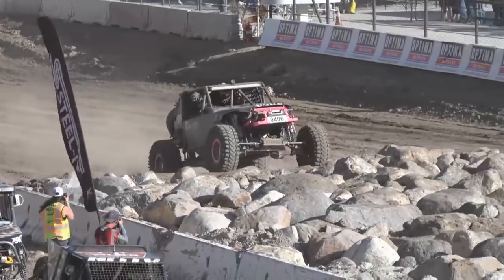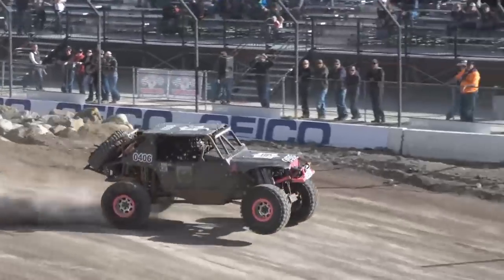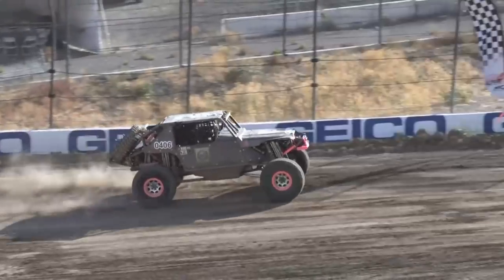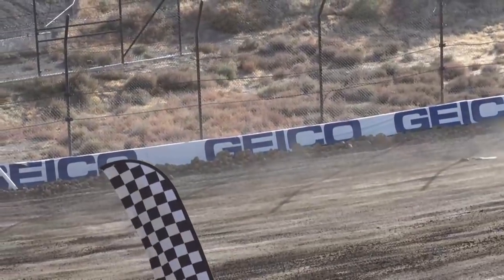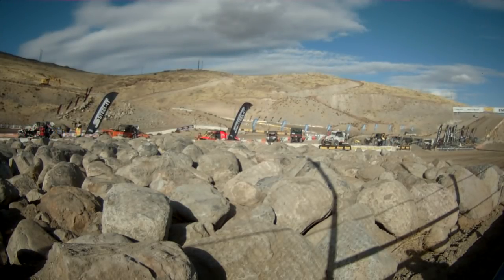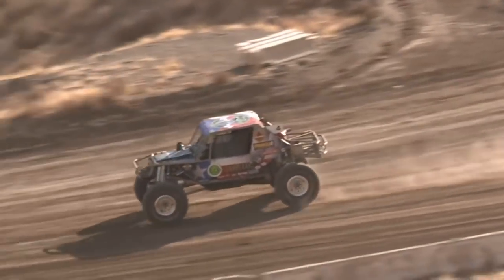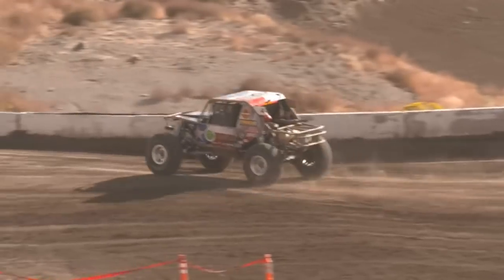But Corey Johnson pushing through the Steal It rock section. He has just pinned it, and that was the fastest through the Steal It section today. Corey Johnson giving it all he had with an unofficial time of 1:53, so 8 seconds faster than Eric Wicks. So Corey Johnson sitting in that KMC hard charger position for now. And on screen now is Corey Johnson.